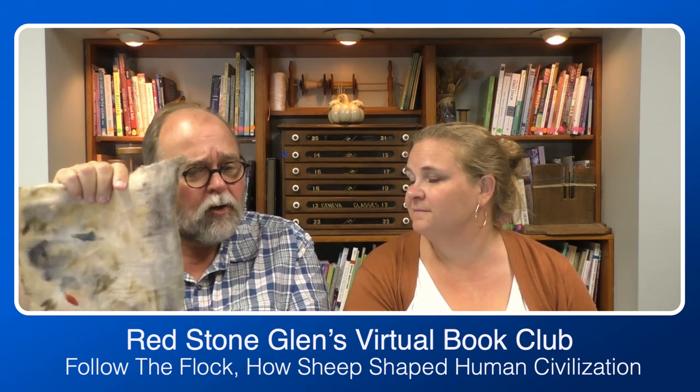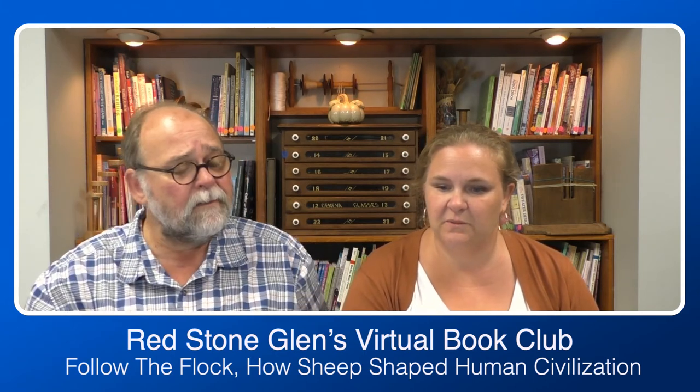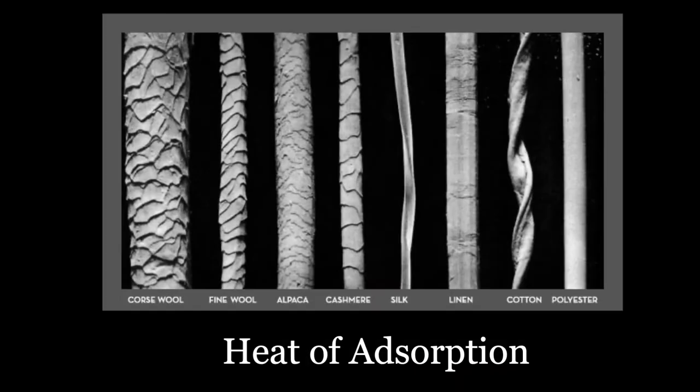Right. And you've got a chart, Sarah. I do. This is a really wonderful example of what the scale structure actually looks like on a sheep's wool. And they talk about the scaly quality of it looking like roofing shingles. Yeah. I remember in class I was telling people about pine cones.